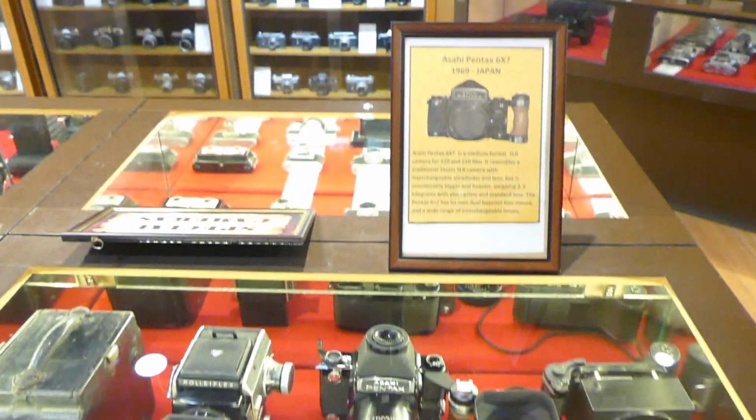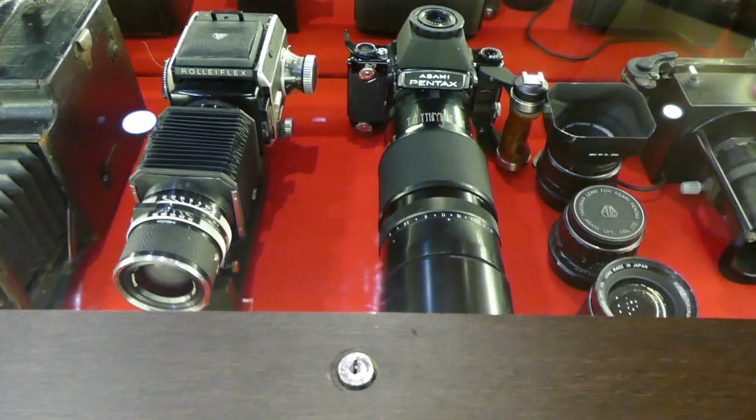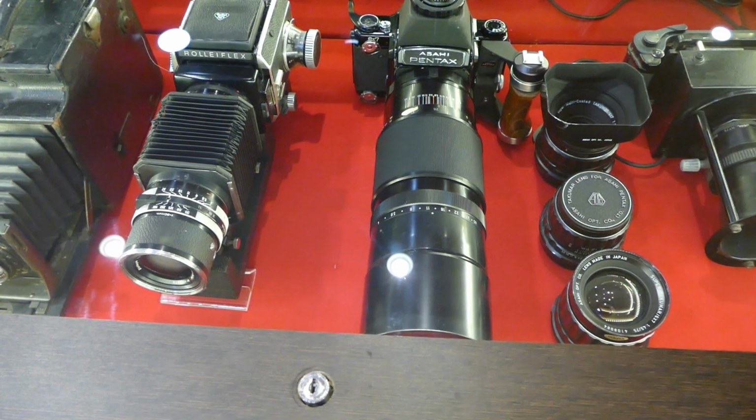This is an Asahi Pentax 6x7 from 1969, Japan. This camera weighs 2.3 kgs. It's a 600 mm lens.